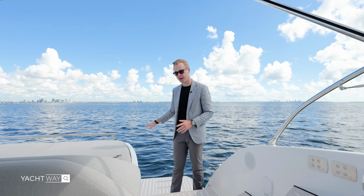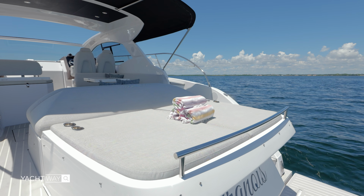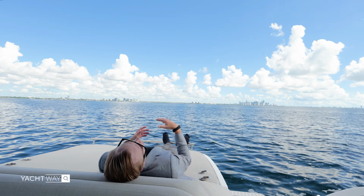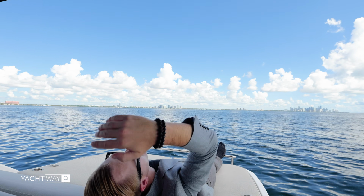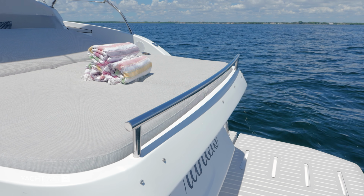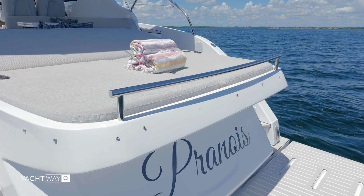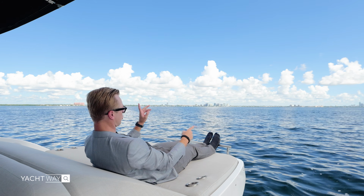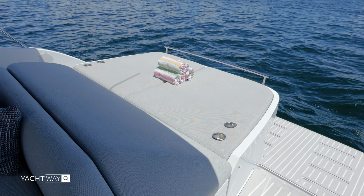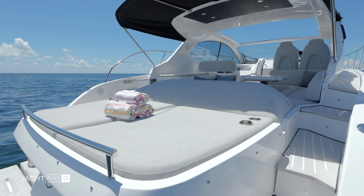Once you step up from the aft swim platform, you're greeted with a large sunbed right in the dead center of the entire boat, which is perfect for anyone who is around 6'1" tall, 185 centimeters over here. You have a bar right at the front, so you can rest assured that kids or anybody leaning against the sunbed while you're on the go are not going to slide off. What's also great is the backrest part is slightly raised, so you feel as if you have a pillow right below you, making this whole lounging area extremely comfortable and plush.